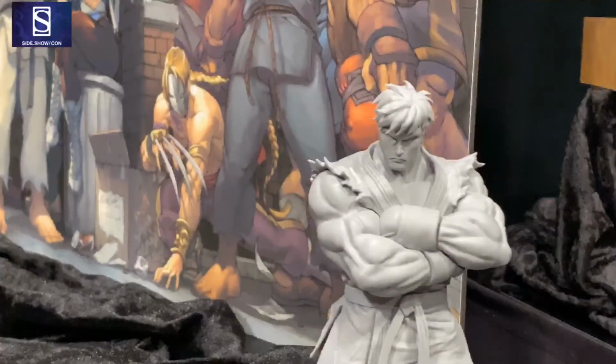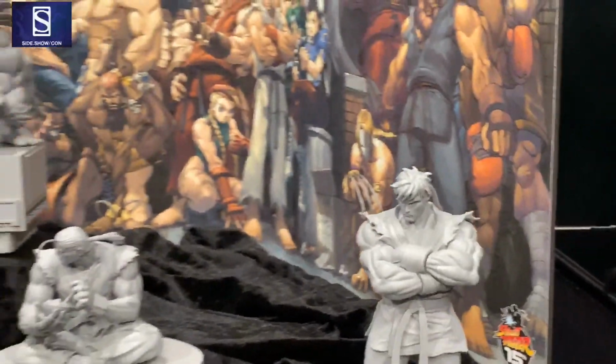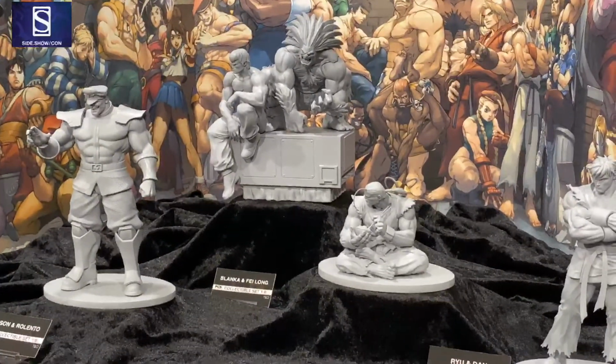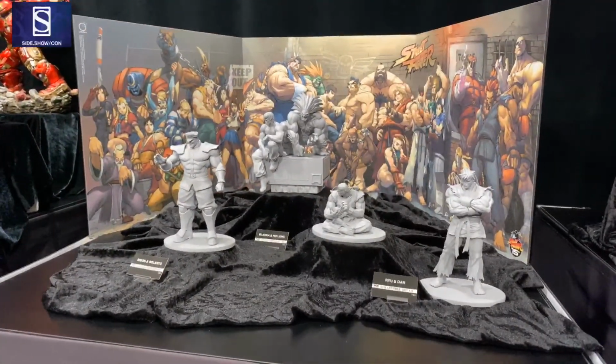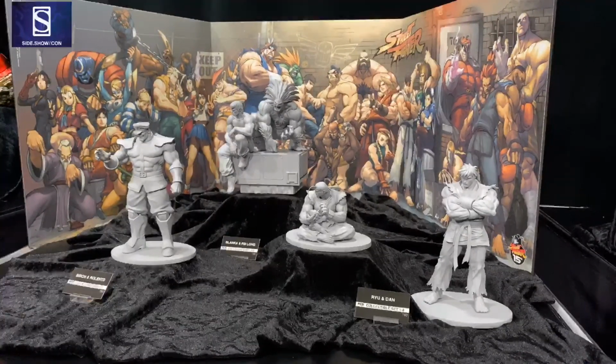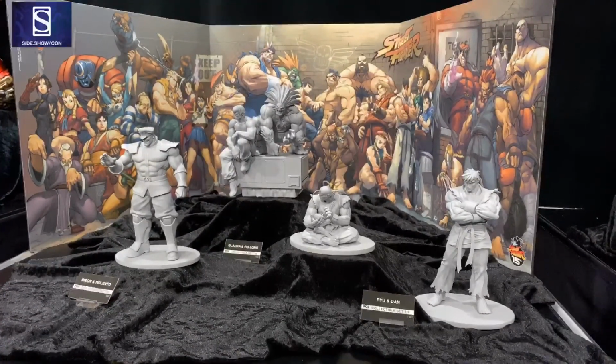Okay. So, again, those are unpainted prototypes. This is a very early look. We'll get you more details as soon as possible, but PCS was so excited for you guys to be able to see these pieces that we did get to see the unpainted prototypes on display. And they look really nice with this background.